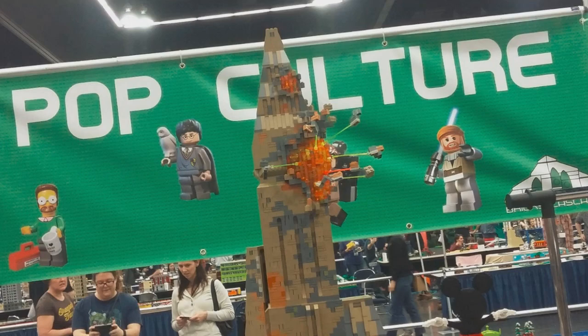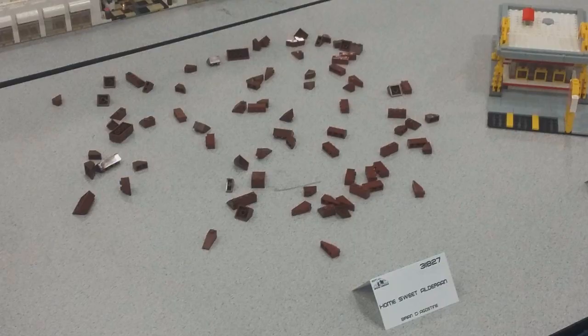Some more Star Wars. This one is the planet of Alderaan after it has been destroyed by the Death Star. So it's just some pieces laid out on a table. I think that is great.